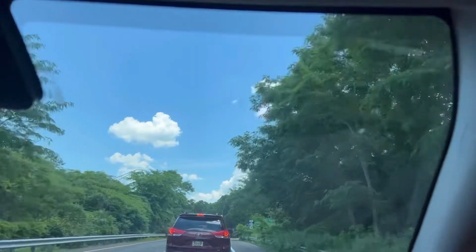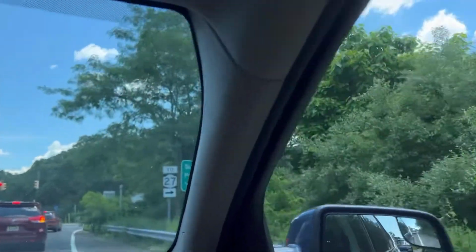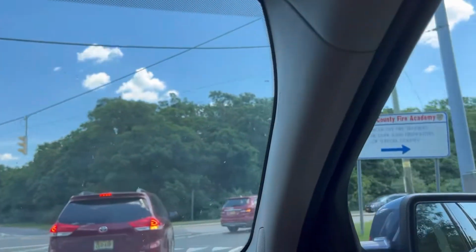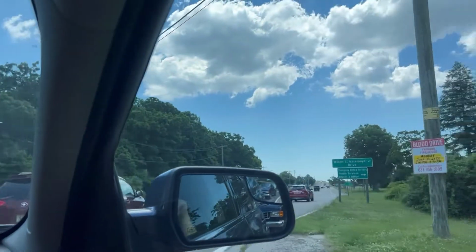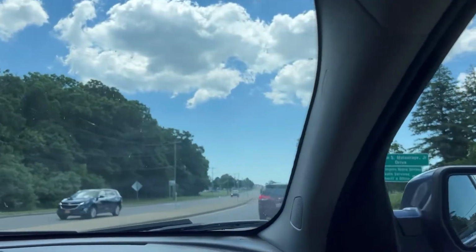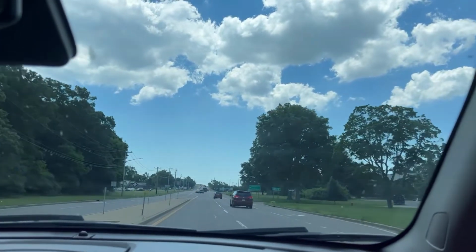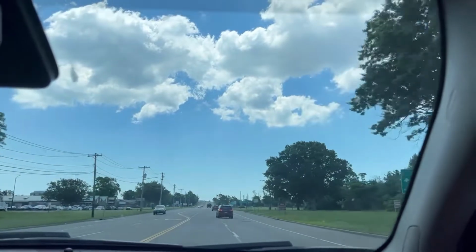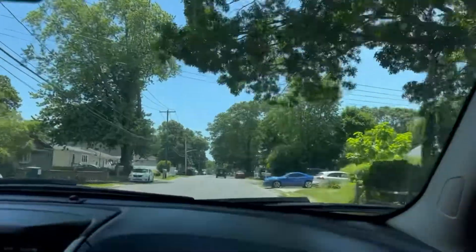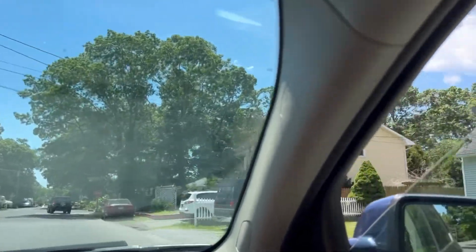We're passing Hamptons. We're going to be stopping by somewhere. It's an Indian reservation, and I'll show you around there. We'll be stopping by there for cheaper cigarettes. If anybody's a smoker, they can go to the Indian reservation. I'm sure you already know, it's pretty good prices for smokers. Well, we'll see you there.